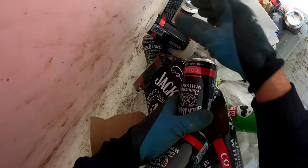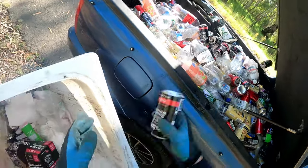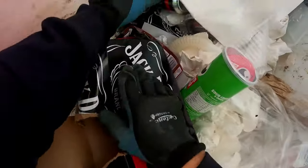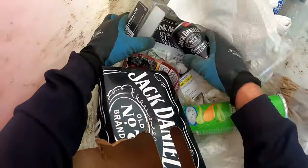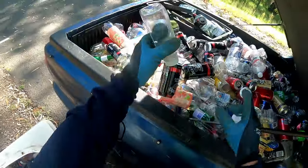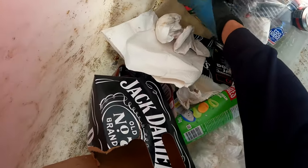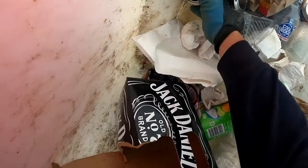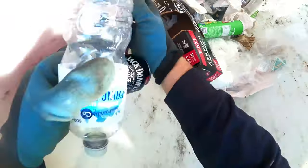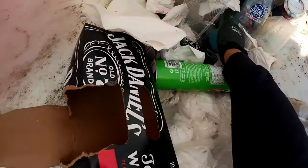Jack Daniels. Someone had a party. Drink the whole bottle on me. Tell you what, they're expensive. Boy. Not cheap. Yet they don't want to return their 3 cents. Up to 10 cents. 3 cents. I'm having my 3 cents saved.